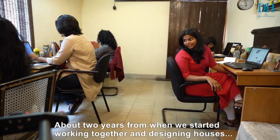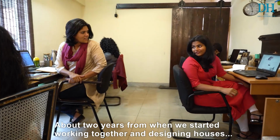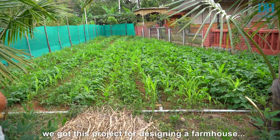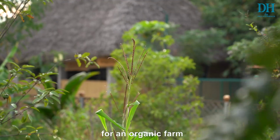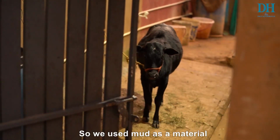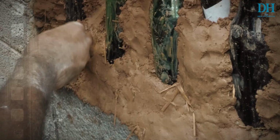About 2 years from when we started working together and designing houses, we got this project for designing a farmhouse for an organic farm. It was a no-brainer to build from what's under your feet, so we used mud as a material.